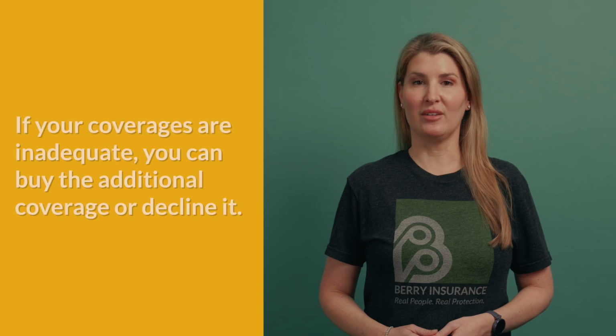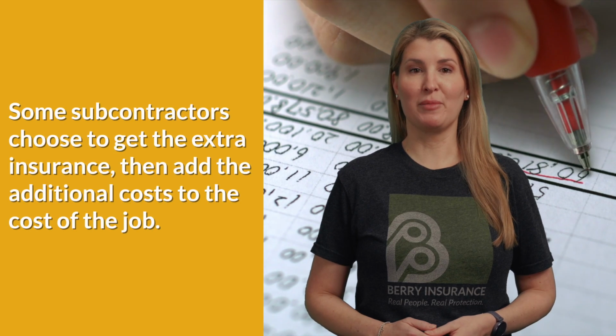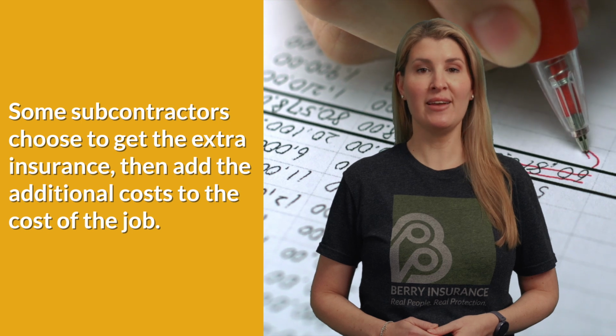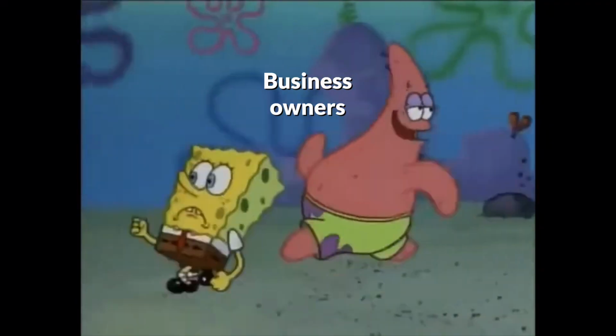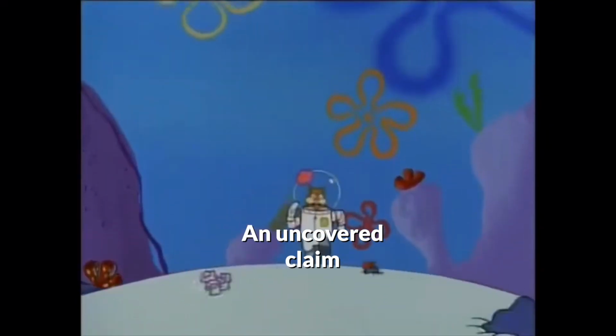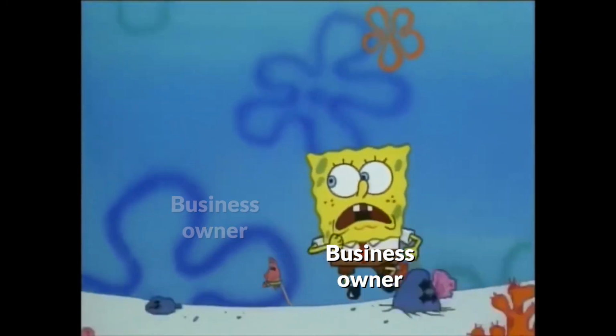If the coverage matches up, the agent will provide you with a COI to provide to the company you are doing work for. However, if your coverages are inadequate, you have the option of buying the additional insurance, whether it be through higher limits or other coverages, or declining it. Unfortunately, if you decline it, it usually means you are losing the job. Alternatively, some subcontractors choose to buy the extra insurance, then add the extra cost of that insurance to the price of the job they are completing, so the person requesting the insurance ends up paying for it. For many business owners, keeping momentum is important to keeping your business on the right path, so don't get derailed by an expensive out-of-pocket claim and get general liability insurance.